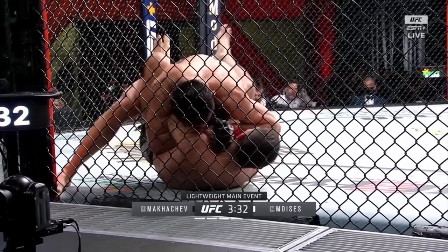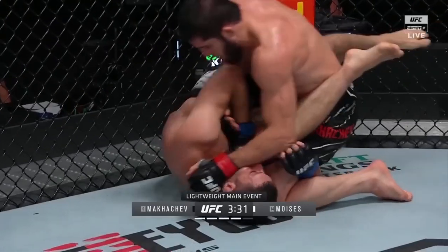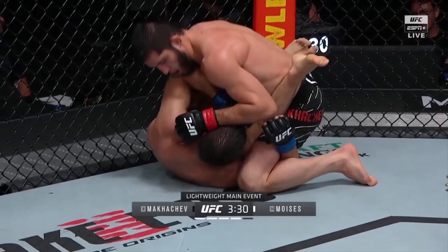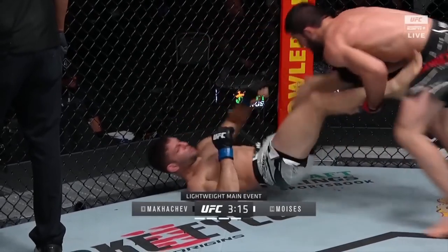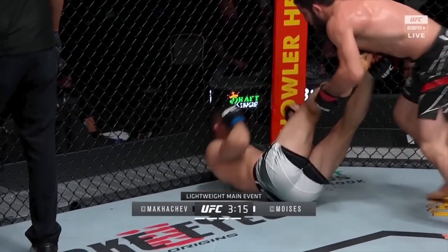Later, Moises hooks Islam's left leg to leverage out of the corner that Islam has been stuffing him into. Islam postures up to strike, and Moises pushes him off for a get-up attempt. Islam now has him right where he wants him.